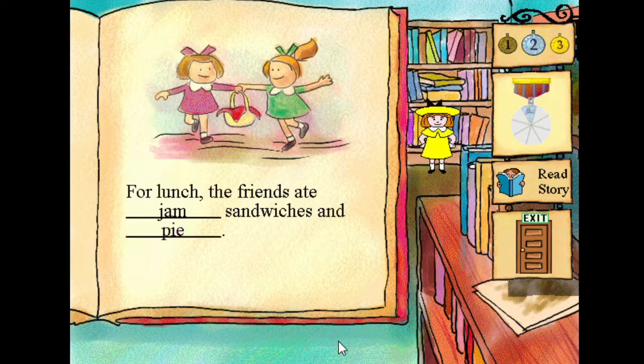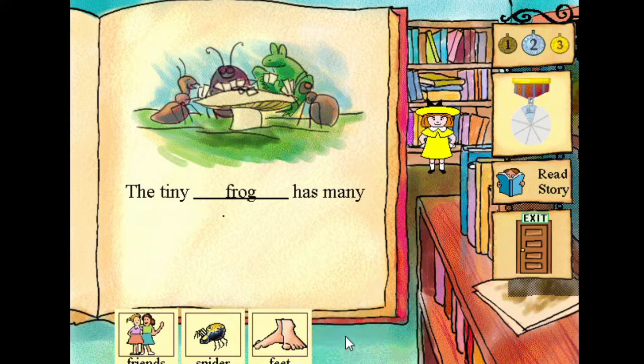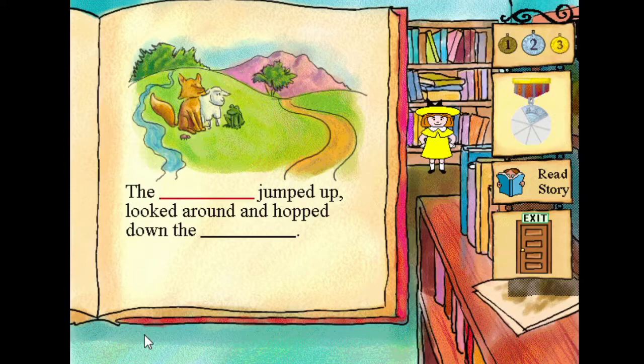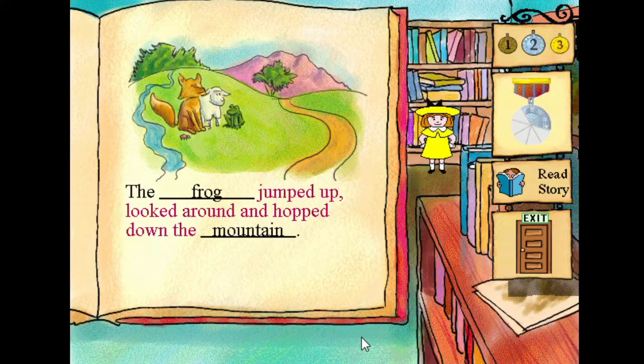The tiny... has many... Frog. Friends. The tiny frog has many friends. The... jumped up, looked around, and hopped down the... Frog. Mountain. The frog jumped up, looked around, and hopped down the mountain.